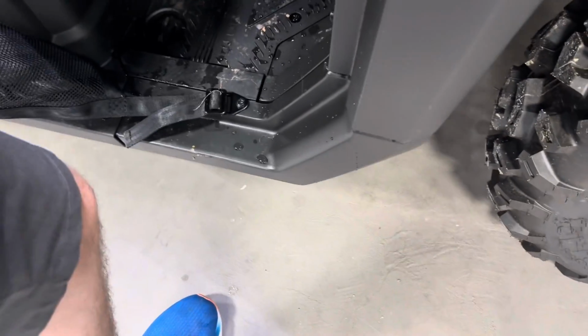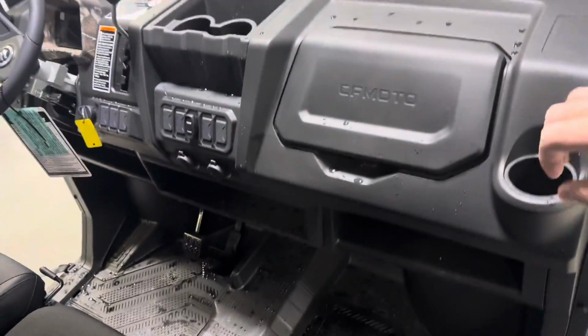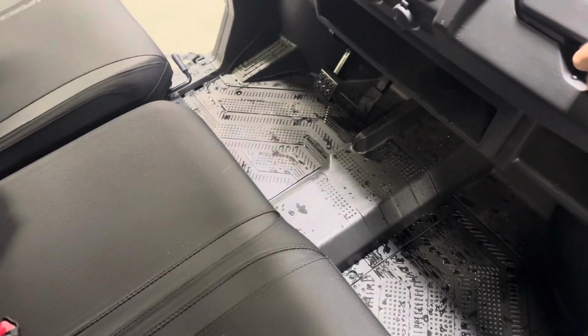Put this back together. It's kind of like what Cfmoto, kind of what Can-Am does with theirs. Their dash has got a little piece that can be removed. That's similar if you want to go down that road. Does have the glove box on the side, of course. It's not good for my elbow, not gonna lie.